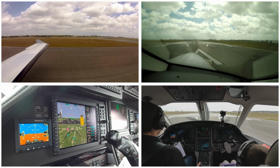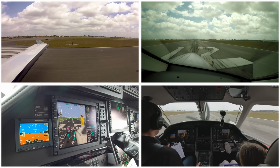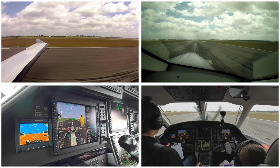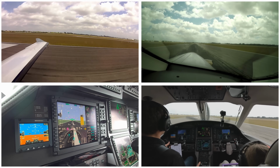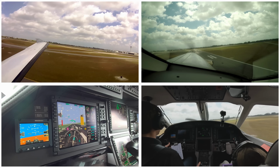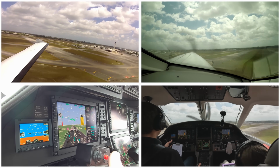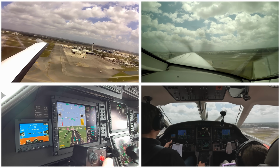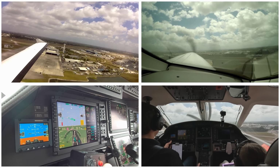Alright, we're looking for about 85 knots today. Like 83, we'll give it a little extra. Alright, all the gauges look good. Airspeed's coming up, 70 knots, everything looks good, cross-checked. Positive rate, on the brakes, gear coming up. Got it, taxi light's off.